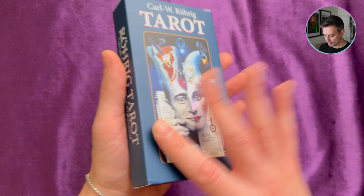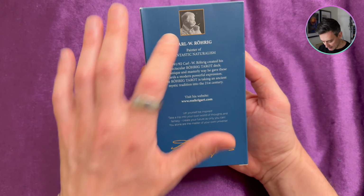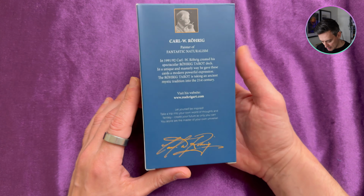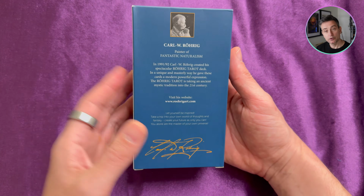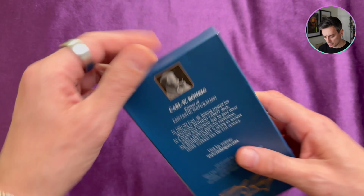It's pretty standard cardboard. You've got some details. This is the Fool's card. You'll see it in a second. That's Carl and some information about him and his life. Carl passed away a while back, but they're continuing to produce this. So this was released in 1992, and I believe there are a few editions of this deck.